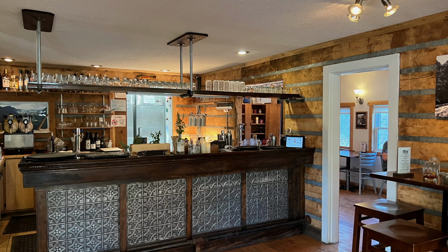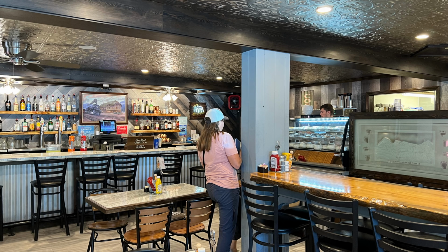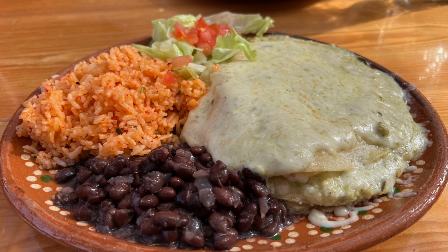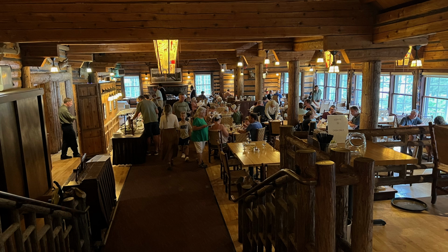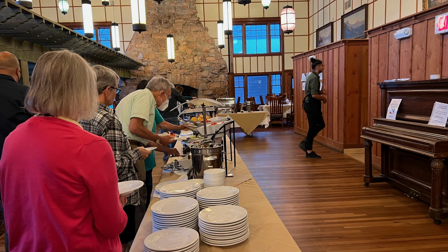Don't stress about food in Glacier National Park. There's restaurants all over. In all the major sections of Glacier National Park, there are restaurants, and we thought most of them were actually pretty good. There's even fine dining, there's grills, there's kind of general stores where you can get some snack stuff, breakfast, lunch, and dinner. I mean, you're never far away from a restaurant at Glacier National Park.